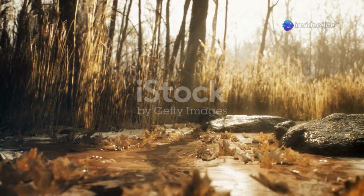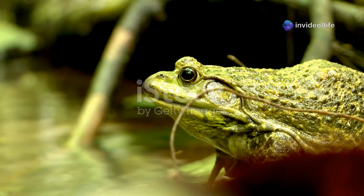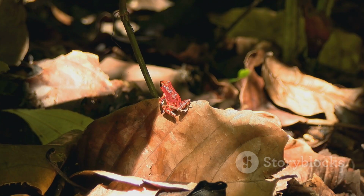Section 8. Fascinating Friends, Curious Facts Uncovered. Frogs and toads are full of surprises. Did you know that some frogs can be incredibly colorful? The poison dart frogs of South America, for example, are bright red, blue, or yellow.